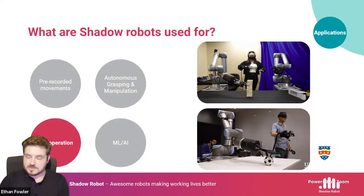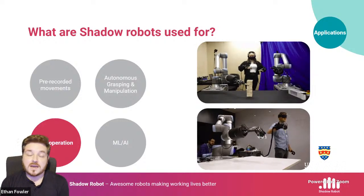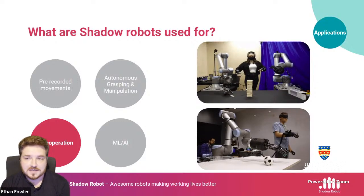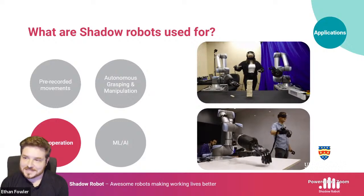So I've already talked about teleoperation a bit, but here are a couple of examples that illustrate some of the things I've talked about. At the top, you can see Joanna, who's our most experienced teleoperator, playing Jenga. Jenga is an excellent test of fine dexterity, as well as being entertaining.